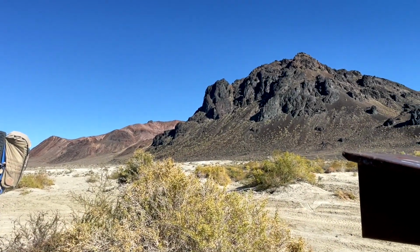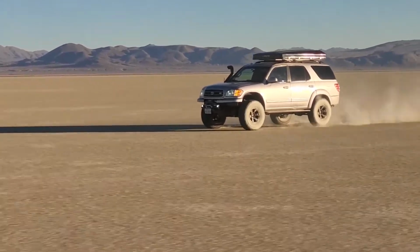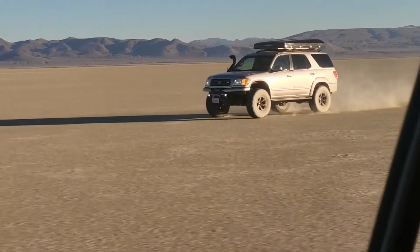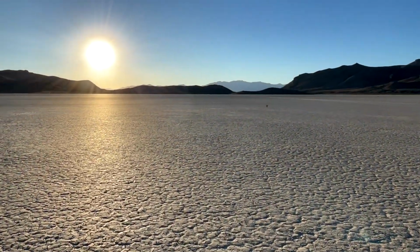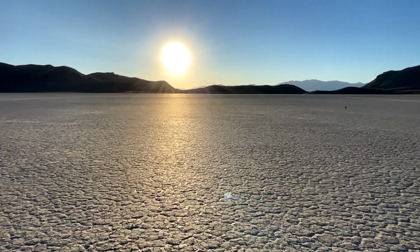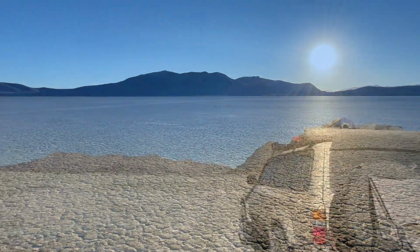When most people think of Black Rock, they think Burning Man and the Playa. And that's with good reason. Burning Man is world famous, and the Black Rock Playa is one of the largest desert playas in the country, second only to the Great Salt Lake. But there is so much more to experience in the Black Rock area.